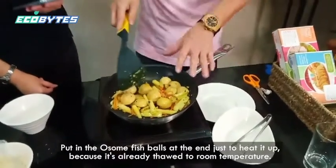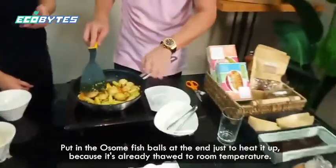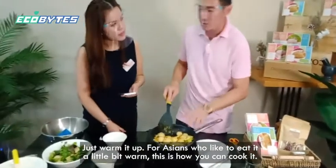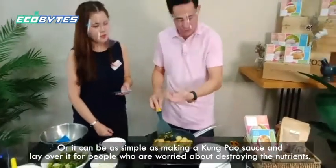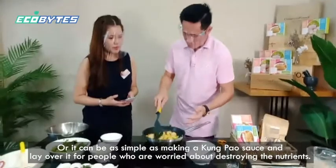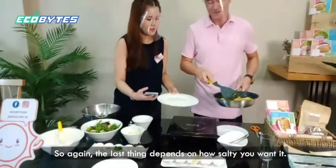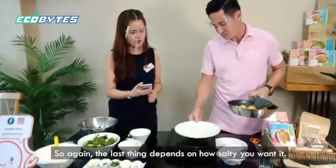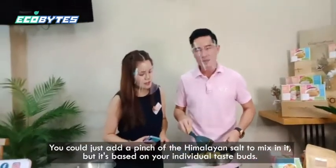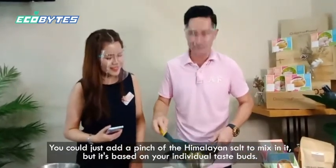So really put in the awesome fish balls at the very last part, just to heat them up a little bit because they're already at room temperature. Just warm it up, for Asians who like to eat it a little bit warm. And that's how you cook it. Or it could be as simple as a kung pao sauce laid over it, for people who are worried about destroying the nutrition. The last bit depends on how salty you want it. Of course, you can put a big pinch of Himalayan salt around it, but it's really individual taste. Whatever you want, that's it.